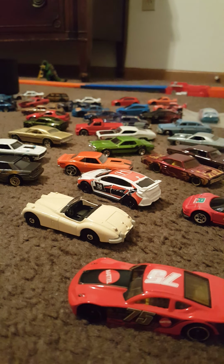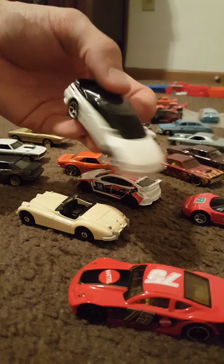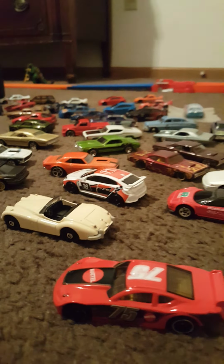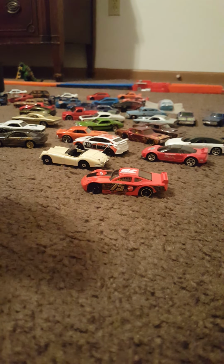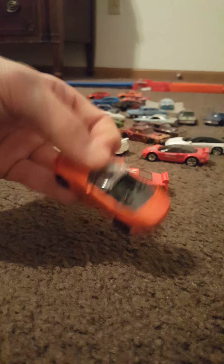Here's a Matchbox, the Subaru SVX. Kind of a strange looking car. I hadn't actually heard of this one before until I picked this up. Interesting little Subi. Switch back even farther. The pile is amassing. We got one more in there. We have the newer Miata, 2015 Mazda Miata MX-5. Lovely looking orange color. I like that one.